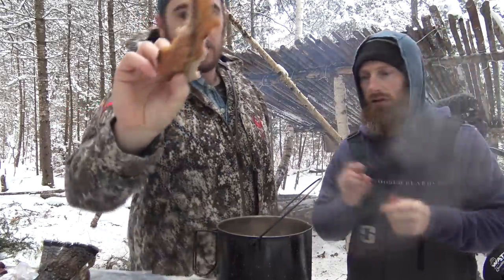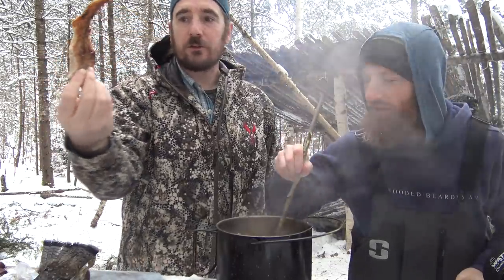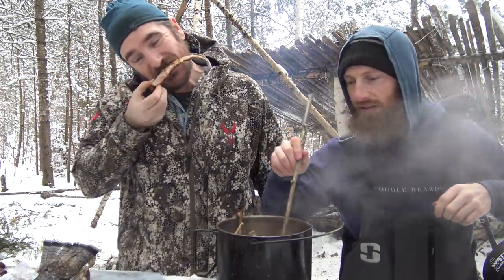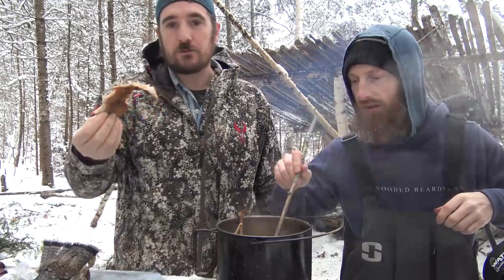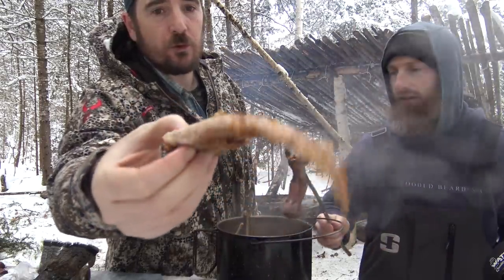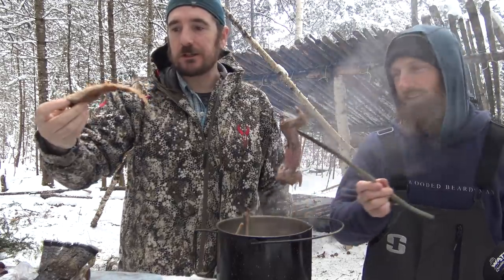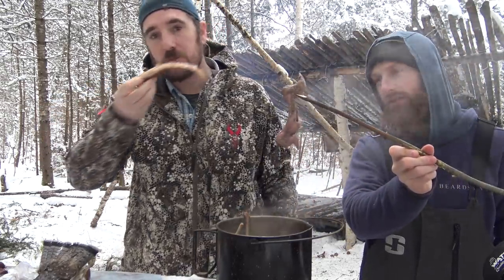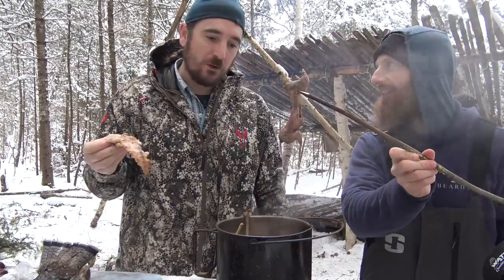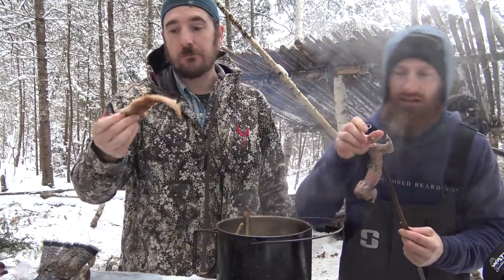This is an already-been-eaten beaver tail. Already been chewed. It's really good. It got crispy on the outside. Just put some adobo on it, and it's like creamy fat in the middle. That looks like a mouse. It does. It's not a very big squirrel. No, it's not a very big one. I would eat this again for sure.